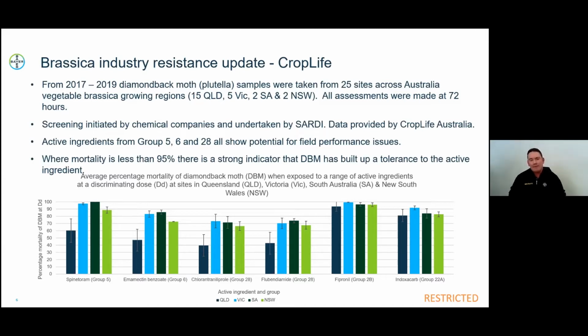So when we look at that data there, and I'll walk through it in a little bit, we do see some active ingredients where it's showing that potential that we're losing field performance. So particularly in group the 5s, group 6 and group 28s, which is really concerning. And basically how they've defined it, that when they're seeing that less than 95% efficacy is in play here, then we're seeing a shift in that population. So what I would draw your attention to on the graphs, if we start on the left-hand side, is the Queensland data.